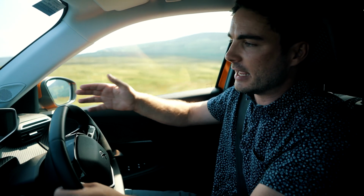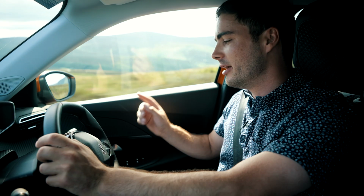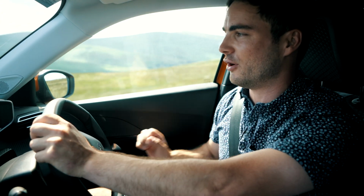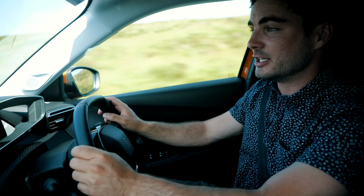So when you leave the lane, it kind of almost just shouts at you ever so slightly, but it's nothing like the Opel Mokka. The Opel Mokka was very tough if you left the lane, whereas this, you can just switch it off nice and easily and off you go. As a whole, to drive the 2008, it's an absolute pleasure.